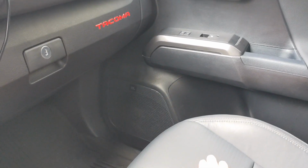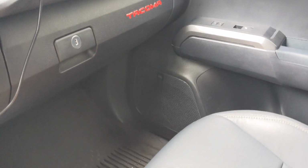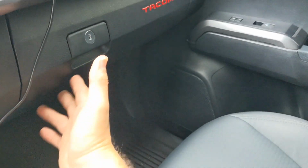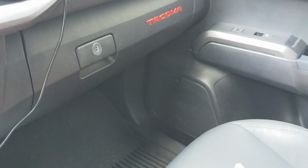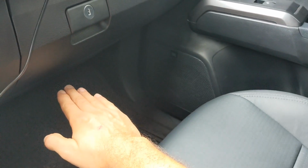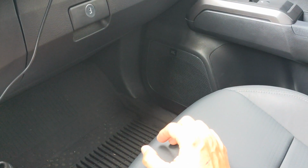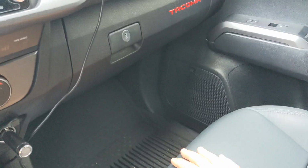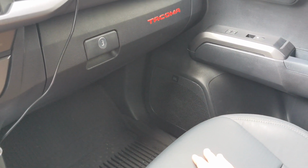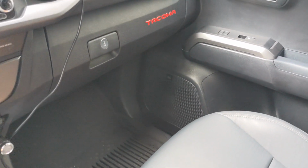However, I'm 5'11". My wife is 5'9" and has long legs, so her knees still kind of touch this glove box area. She has to stretch her legs and tuck them in underneath in order to sit more comfortably. Otherwise, her knees touch this glove box compartment. So it's still a little cramped, but seat jackers definitely improve the sitting position overall.